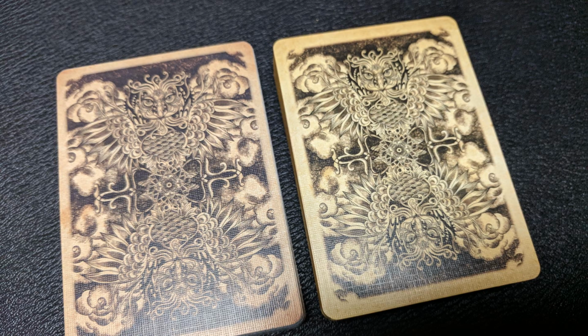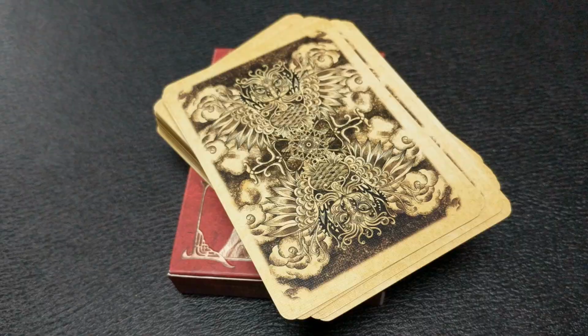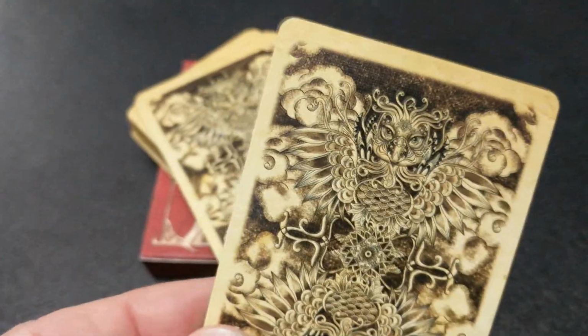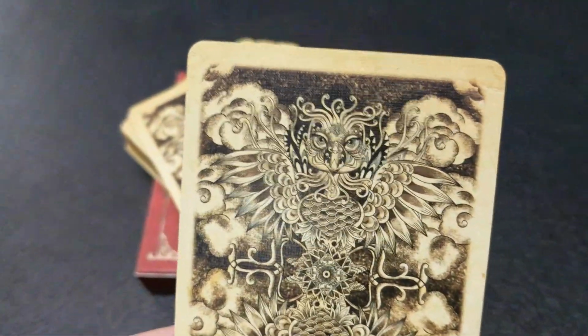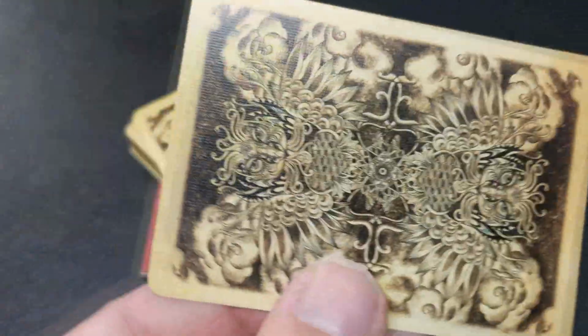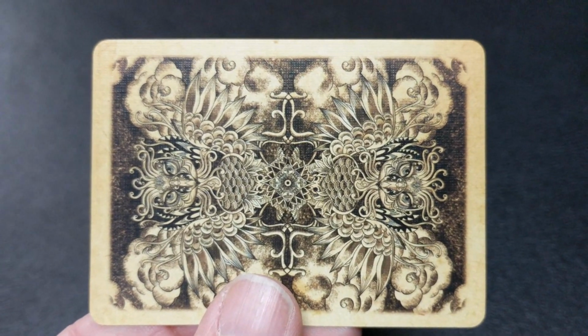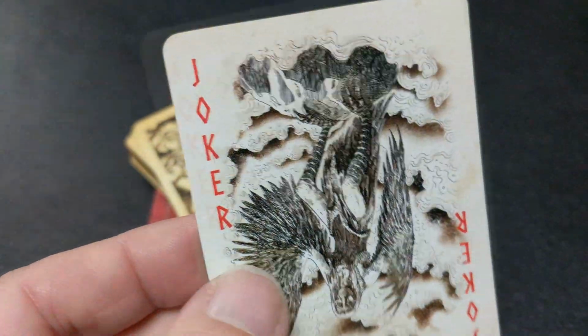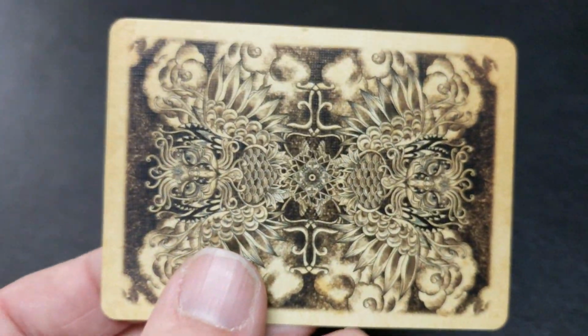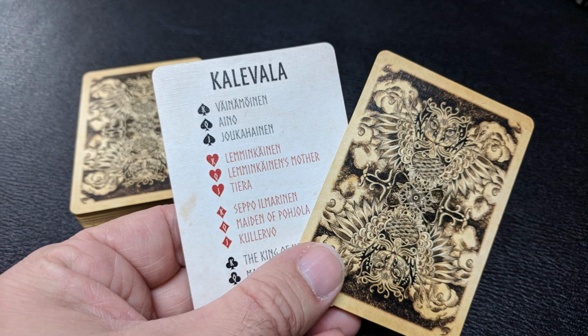If I put the two back designs side by side, the limited edition and the standard edition, you'll see that they're a little different. They're not exactly the same. If you have them side by side, you could probably tell the difference, but I think if you got one or the other, they're pretty close. The back design is all done in this burnt, dark wash to make the cards look ancient or old. There's some sort of owl creature floating amidst smoke on the top and bottom, and there is a medium-sized poker border.